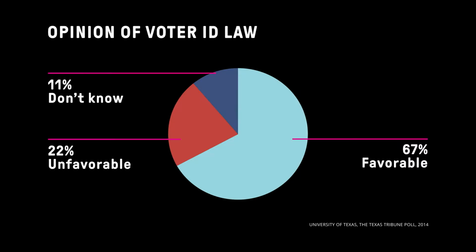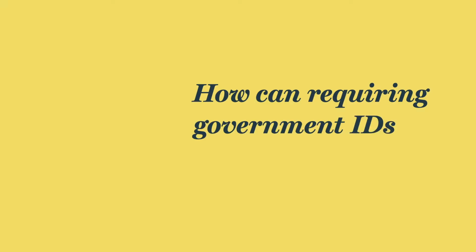But the people who opposed the bill, they said it discriminated against minorities. But wait, minorities can get driver's licenses, or passports, or any of those IDs. How can requiring government IDs be discriminatory? The list of IDs that were deemed permissible by the legislature were photo IDs that people of color were less likely to have. You might have individuals who don't own cars, and so then they don't need a driver's license. So even though the law didn't explicitly say anything about race, it was still potentially discriminatory.